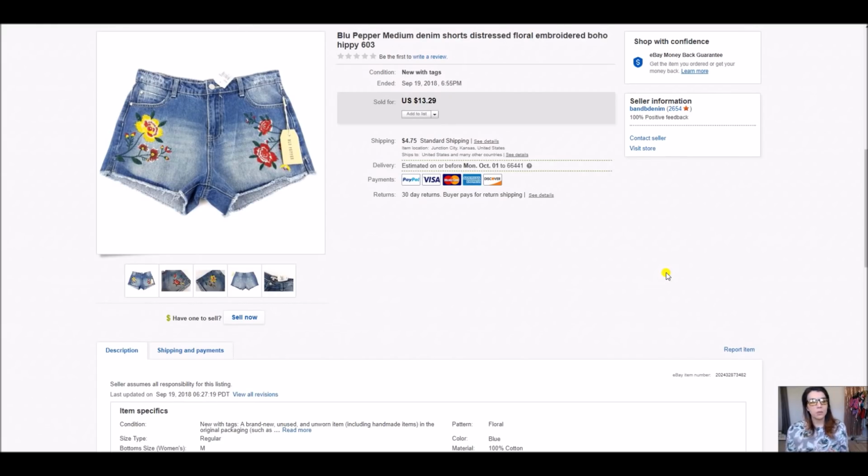Okay, so these I wanted to talk about not because there's anything special about them, but about something that I noticed about them that I would probably avoid in the future. They were really super cute shorts. They were embroidered. They're darling. They were adorable. And they sold for $12. It wasn't the $13.29. It was a $12 offer plus shipping. So I did end up netting $8.95 profit, which is pretty awesome.